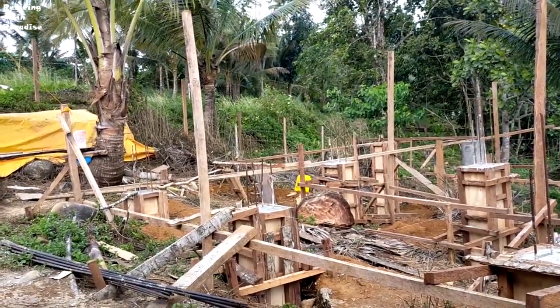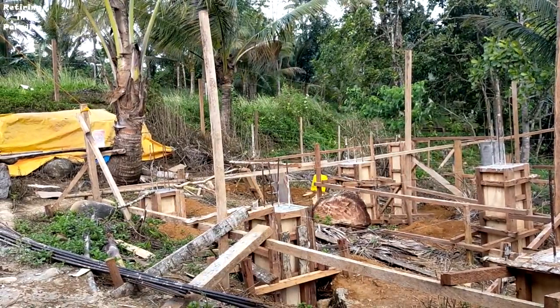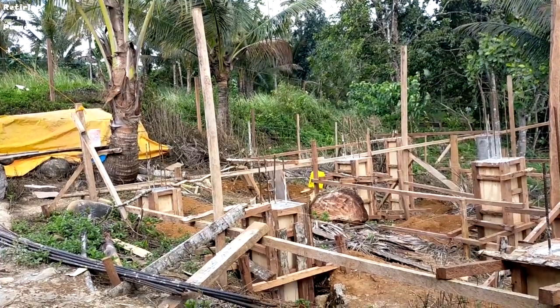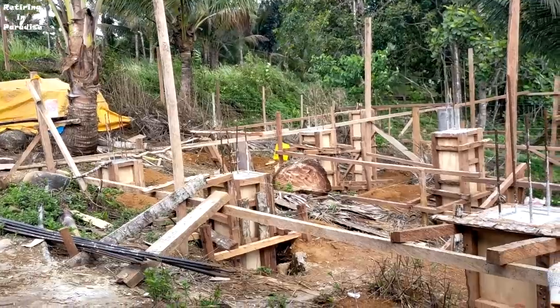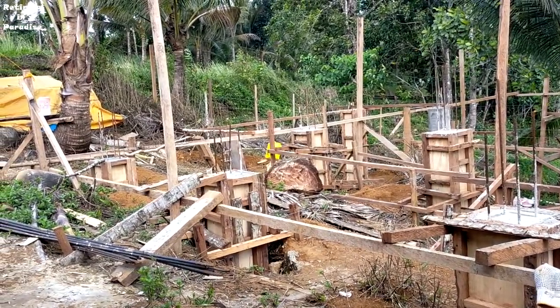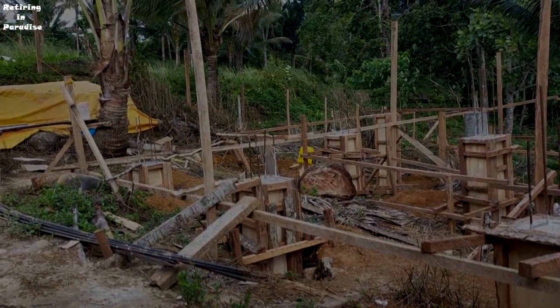And that's it. After that, he's going to dig a little bit more for the new septic tank. We'll wait another couple of days before we remove the rest of the formwork. And he gets some help tomorrow to do all the concrete work for the last two piers.